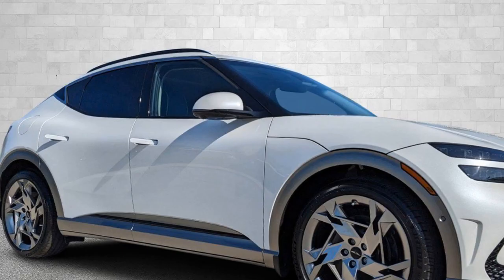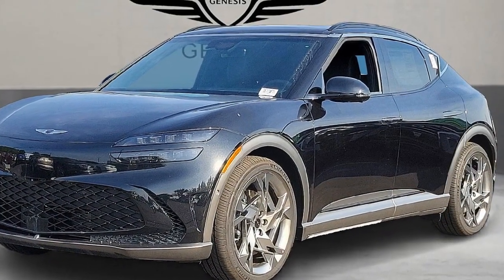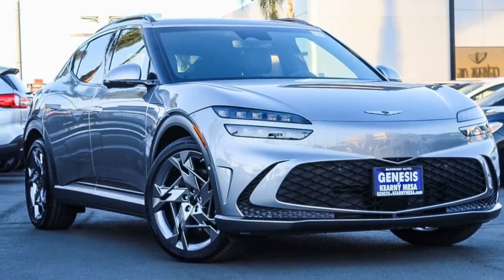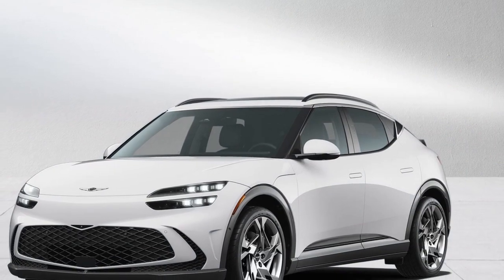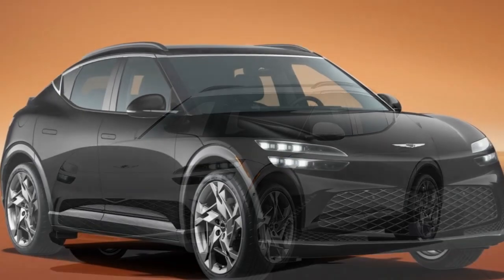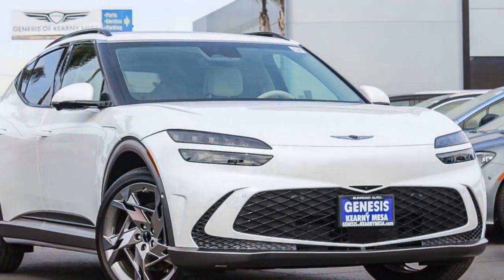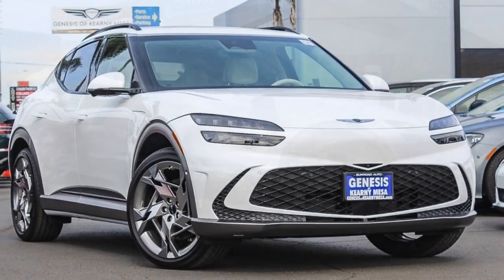Electrifying performance. The highlight of the GV60 Performance is undoubtedly its electric powertrain. Packing 483 horsepower and 516 lb-ft of torque, this EV rockets from 0 to 60 miles per hour in a blistering 3.7 seconds thanks to a launch mode. This kind of acceleration pushes the boundaries of what most drivers expect from an SUV, let alone an electric one. Reviewers at Car and Driver even felt compelled to question the need for even more powerful EVs after experiencing the GV60 Performance.